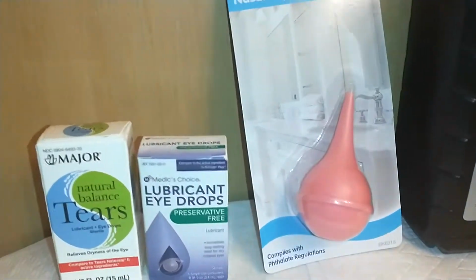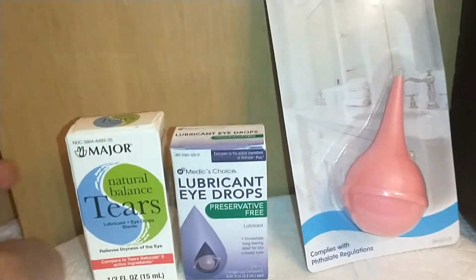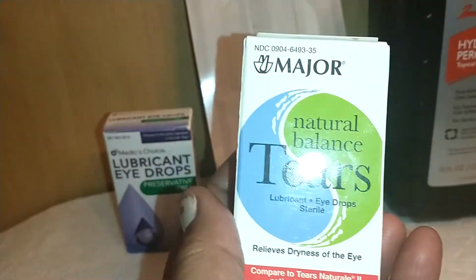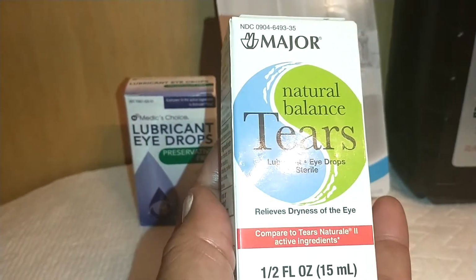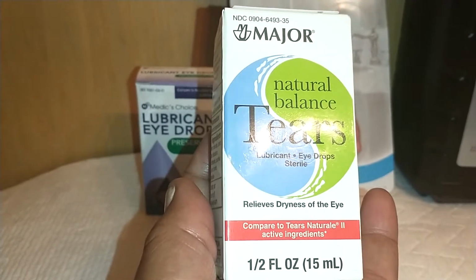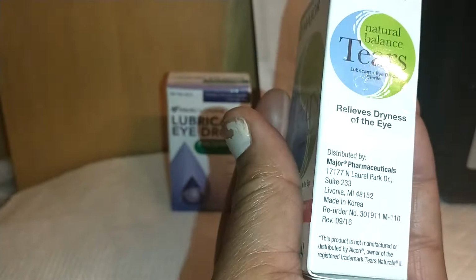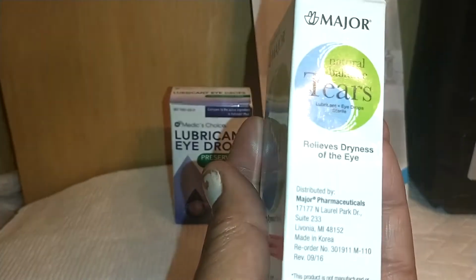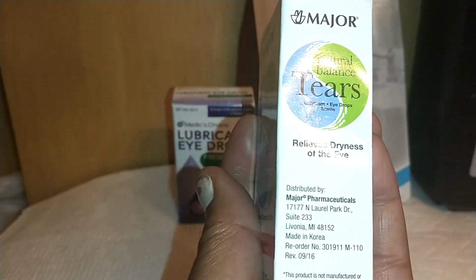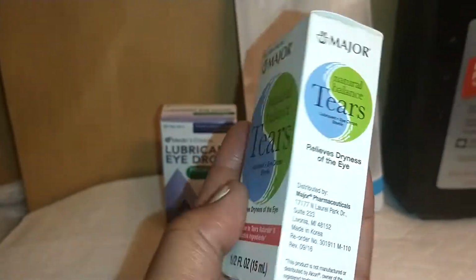For the eyes, and this haul is from Dollar Tree, by the way, I got the Major Natural Balance Tears. It's a lubricant eye drops. It relieves dryness of the eyes. It's a half ounce. It compares to Tears Natural II active ingredient. This is not a Dollar Tree brand. It is distributed by Major Pharmaceuticals out of Livonia, Michigan. It's made in Korea.